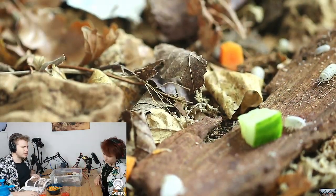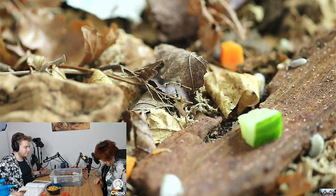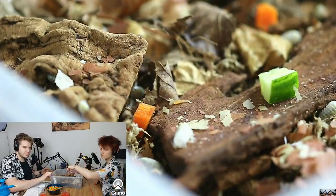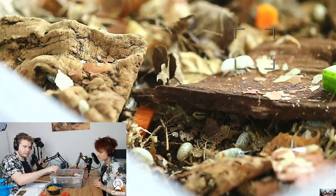I love the magic potions. I think the Mardi Gras are even Porcellio. Whatever. I don't have Mardi Gras, so I don't need to know about it. Magic potion, super cute species. Oh, you can see one here. Yeah, he's shedding, already getting out of his shell. Let's just get this into focus.